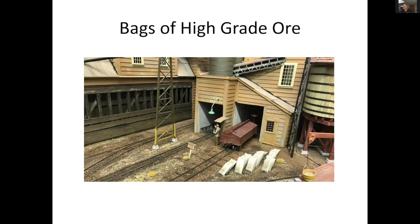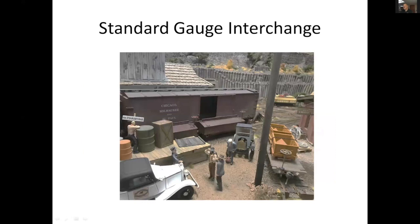What happens that's most important, though, is that the sacks of high-grade ore are no longer out in the open. They're put into a covered hopper. These are covered hoppers, I've got four of these, and they can be secured so that the train can then take them down to the standard gauge interchange at North Ellensburg. There's the standard gauge interchange at North Ellensburg.